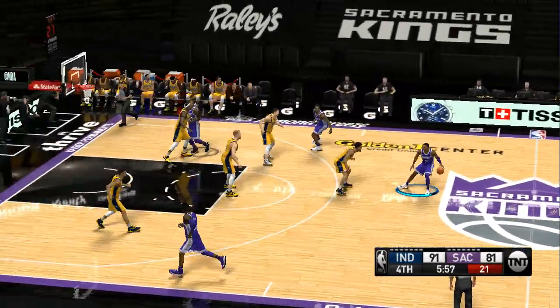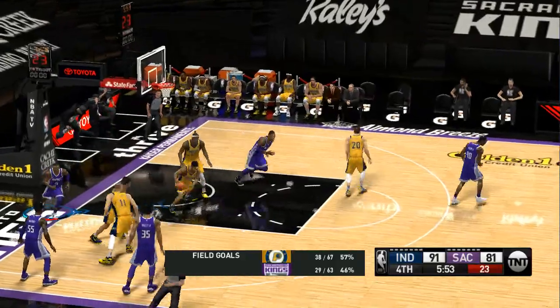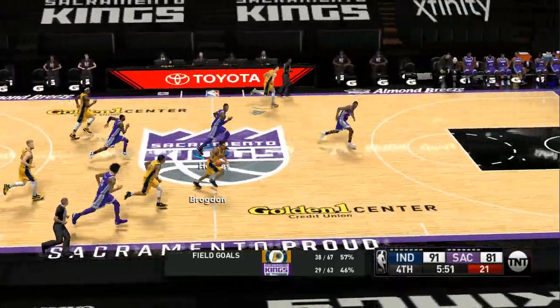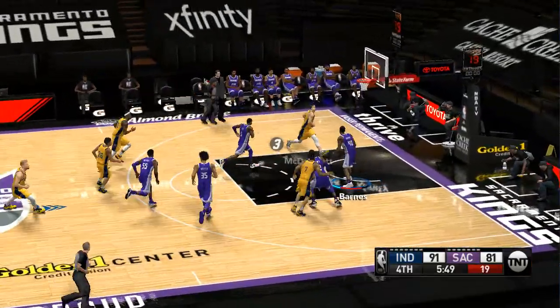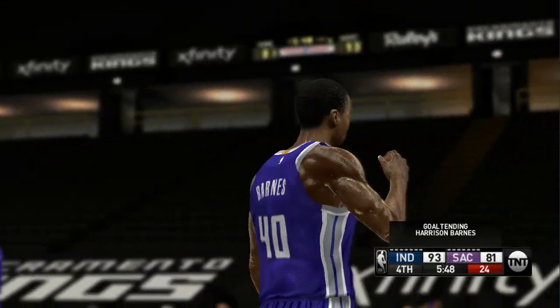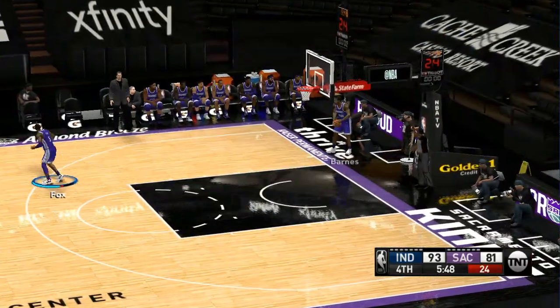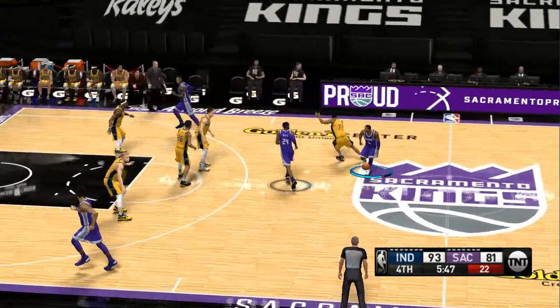Sacramento's gone 0-3 so far in the 4th quarter from long range. Fox passes to Holmes. Turner with the steal. And they're moving it up. Here's McDermott, defended by Holmes. And that basket is going to count. Goaltending, the official call. He almost got to that shot in time, but not quite. You can't touch the ball once it's on the way down.